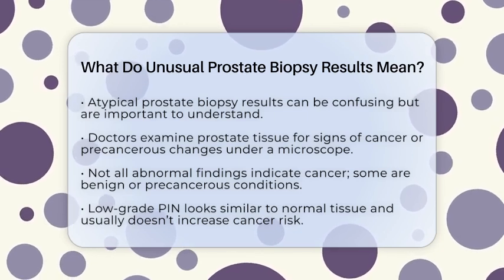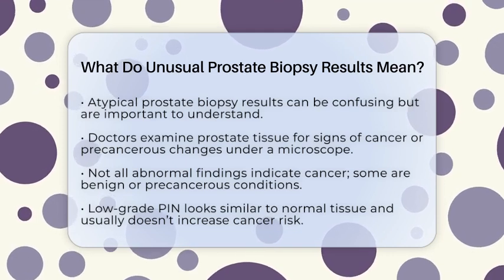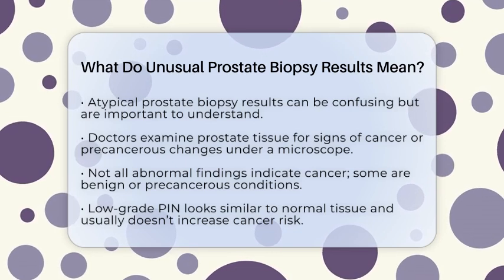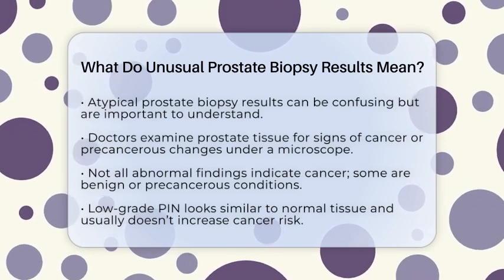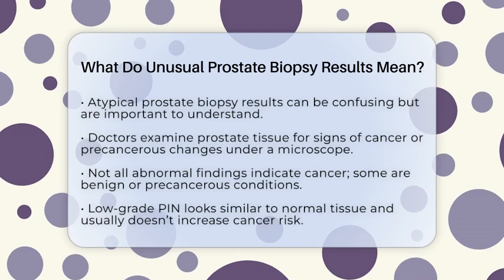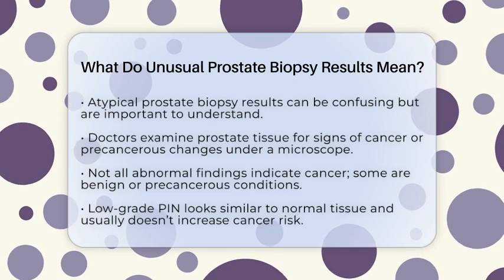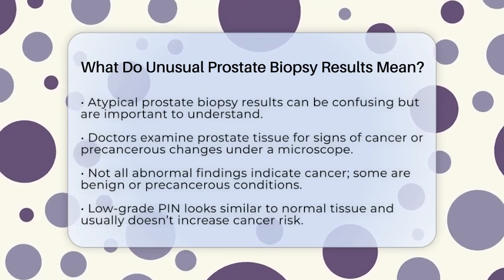When doctors analyze prostate tissue under a microscope, they look for signs of cancer or precancerous changes. Sometimes, the results show abnormalities that are not clearly cancer but aren't entirely normal either. These are called atypical or unusual findings, and they require careful interpretation.